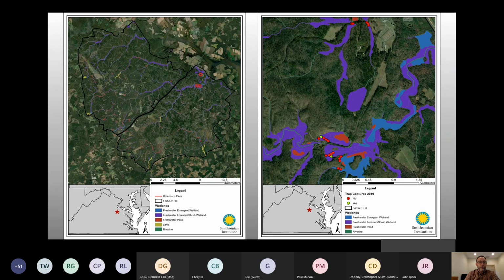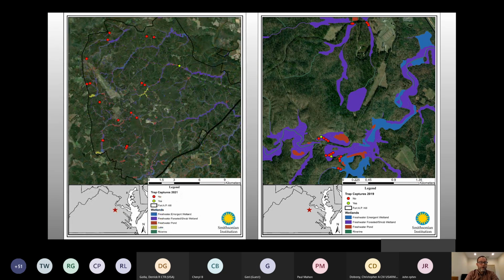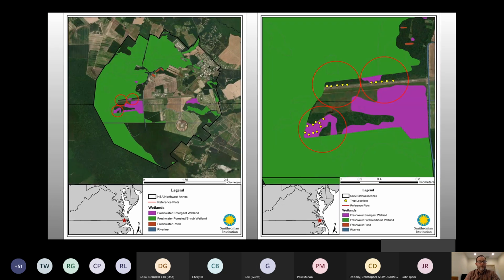So Fort AP Hill is, like many of these sites, an example of a place where a lot more work is needed for us to really understand the abundance of turtles across the installation in a way that would enable us to develop best management practices that are meaningful to mission readiness and to the spotted turtle. So here again are all of the different inventory sites across the installation where we set up to try to find spotted turtles.